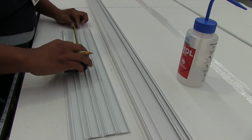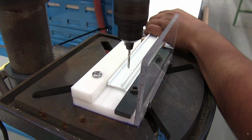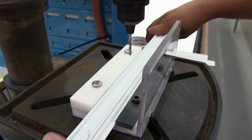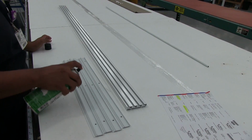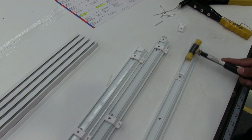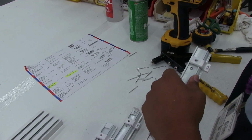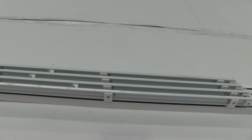Our assembly technician marks the hole locations on each of the glides and then proceeds to punch these holes on each of the 4 carrier glides. The headrail and carrier glides are lubricated, and then the panel stops are slid on and secured into position. The panel track end caps are added. The carrier glides are slid into the headrail.